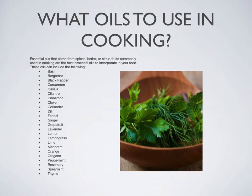Essential oils that come from spices, herbs, or citrus fruits are obviously commonly used in cooking. These are the best ones to incorporate into our food. So here's a few of my favorites, and I'll give you a couple ideas as we move through this list. Maybe not every single one, but basil. One of my favorite soups is tomato basil soup. This is one to exercise caution with for sure. I have ruined more than one pot because I get a little too exuberant.